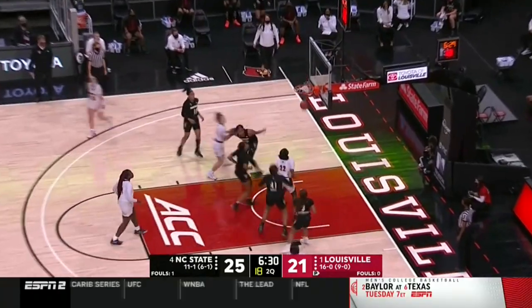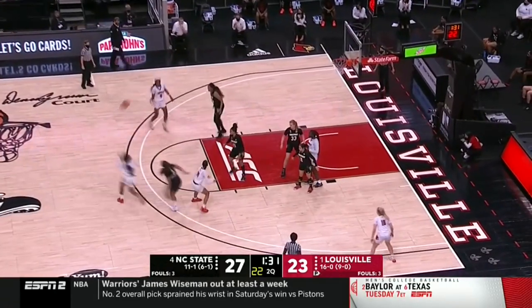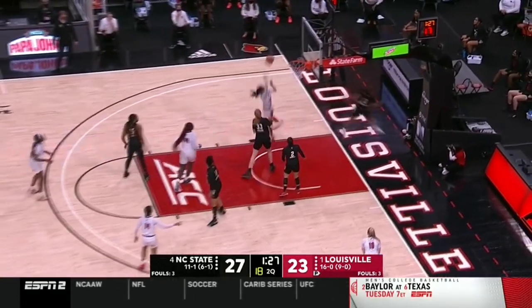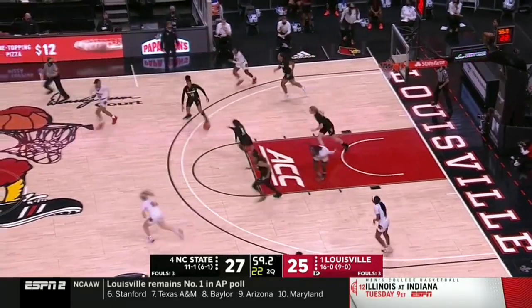Evans, great fake and splashes it home. 8 points in this first half for Dana Evans. You see how sometimes when you say something interesting and smart, Rebecca, I just like to restate it slightly differently, take the credit. 6 minutes without a field goal.